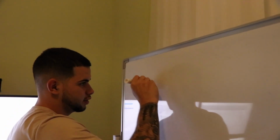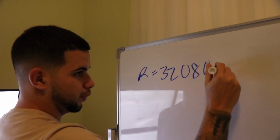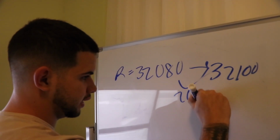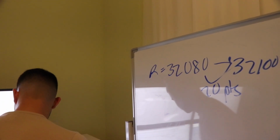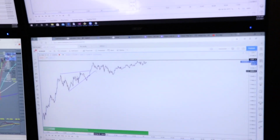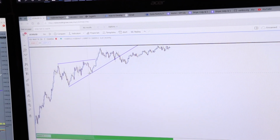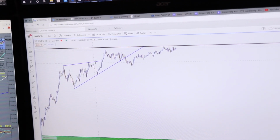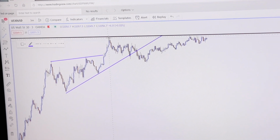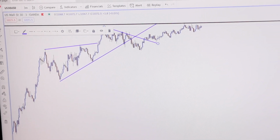Resistance at 32.080, right? Very close to a period of 32.100, right? About a 20-point gap. Right, so right now what I want to see is where is support hitting, mostly from. Because when we look at this, right, and see this right here, we see that there's a break from this trend right here, there's a break, right? So when we look at this period here, from here to here, there's another break. There was a break towards the downside that then continued towards the upside.